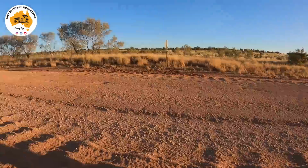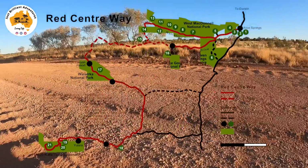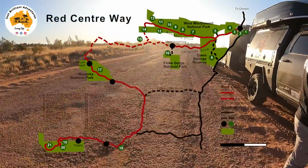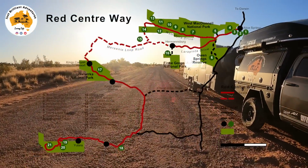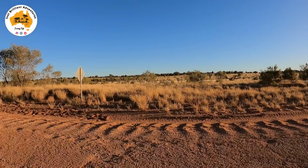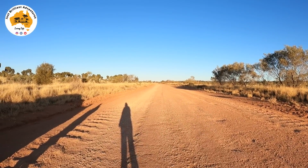Morning guys, we're on the start of the Mereenie track, heading out to Kings Canyon. We are just about to air down and then hit the road. Just gone from Richmond. You can see up there, if you go left, you head back towards Glen Helen. Good, we've got the sun behind us heading out.